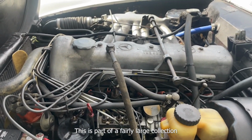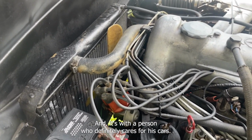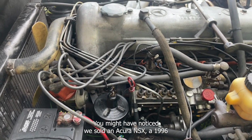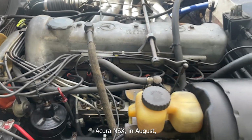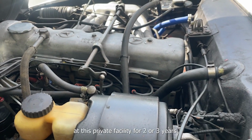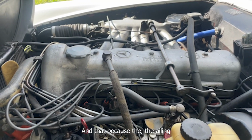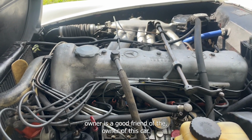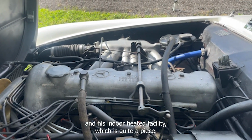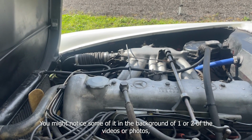This is part of a fairly large collection for one person here in Burlington, Ontario. And it's with a person who definitely cares for his cars. You might have noticed we sold an Acura NSX, a 1996 Acura NSX in August. And that had been stored at this private facility for 2 or 3 years, and that was because the ailing owner is a good friend of the owner of this car. So the owner of this car let his friend store the car at his site and his indoor heated facility, which is quite a piece. You might notice some of it in the background of 1 or 2 of the videos or photos.